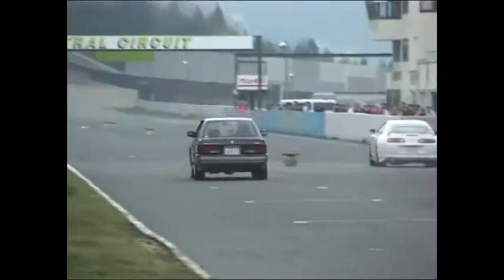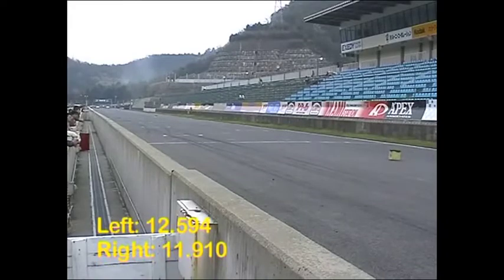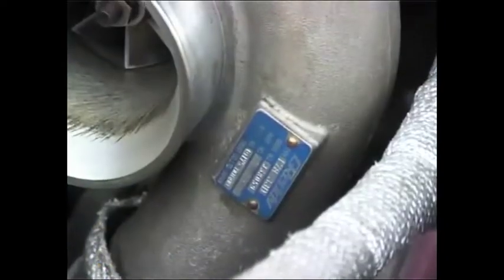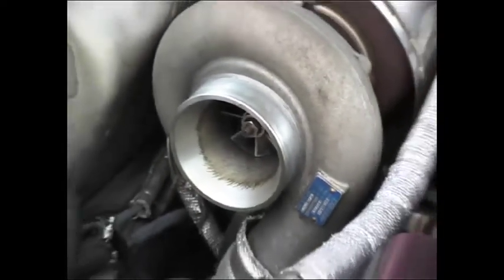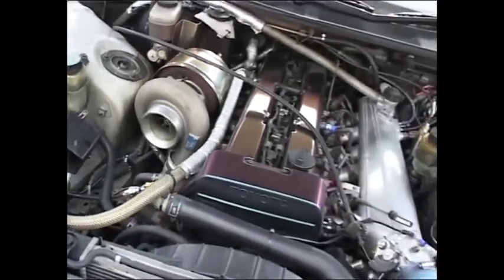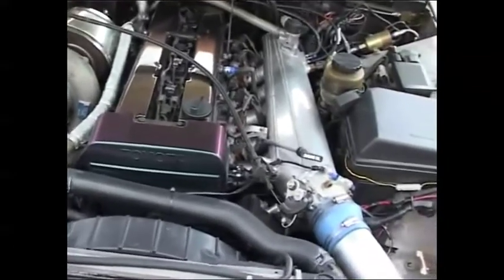The car in the left lane is an old Nissan Leopard from around 1985, using a VG Series V6 engine. Here's another 1JZ engine, this time in a Toyota JZX90 Mark II. It has a Truss T7833D turbo and a one-off inlet manifold design. This seems to be a good combination for making smoke.